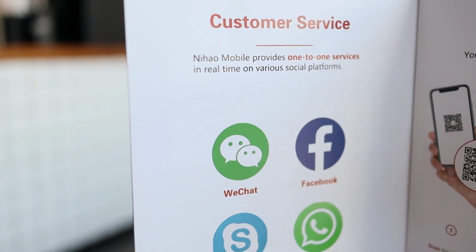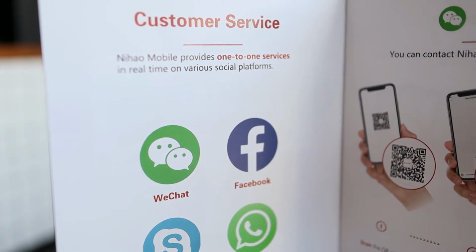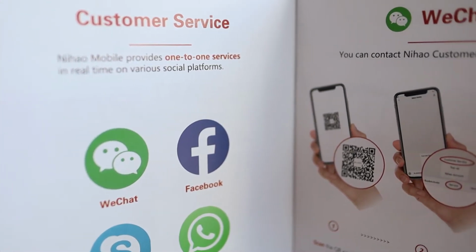They offer customized packages and they have different platforms for customer service like Facebook. They have a website, they have WhatsApp, and they have WeChat. So if you don't have a WeChat yet, because you don't have a Chinese SIM card, you can contact them on Facebook and WhatsApp, no problem.